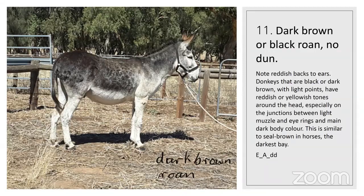The very dark, near black bodies with red tonings on the head, and in the case of horses on the flank, although in donkeys that doesn't show, is the seal brown colour of horses, the darkest of bays. And it's very likely that the colouring of the donkeys is the equivalent of the seal bay of horses with the more or less black bodies, rather than the red bay that one commonly sees in horses. Although very occasionally you will see photos of red bay looking donkeys.